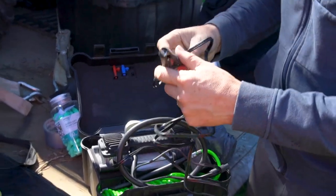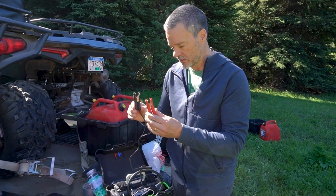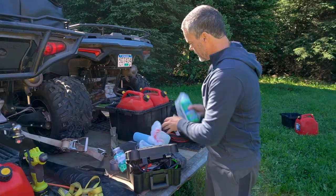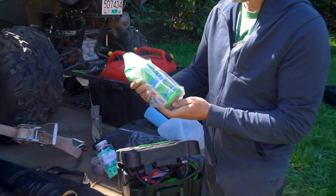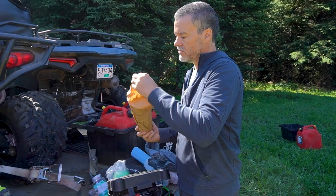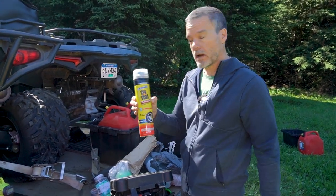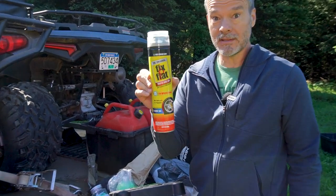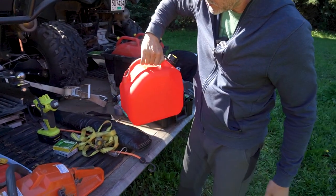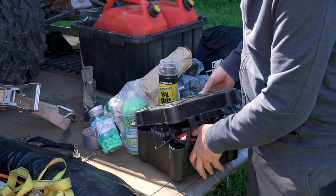You'll notice that I did not buy anything that takes a cigarette lighter adapter. These we actually clamp onto the battery. I have a can of Slime. It's like there's a goo in here. In addition, I also have a pressurized aerosol can. Wow, can this ever save you? You should have this in your car in the city at all times. We also will have about 2.5 extra gallons of gas. This is all going to be with us on the ATVs.